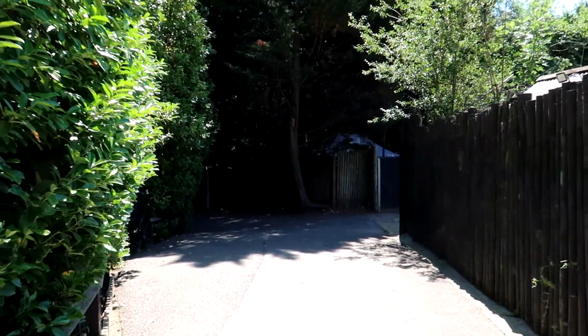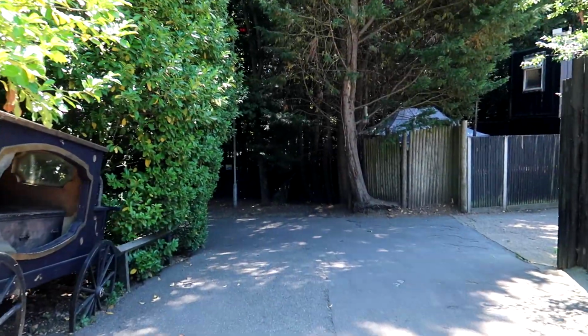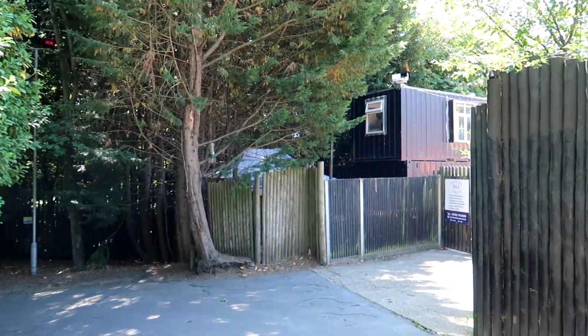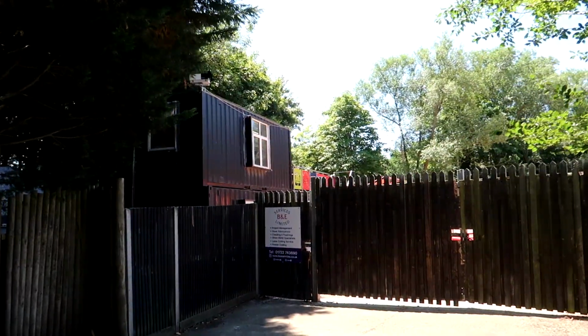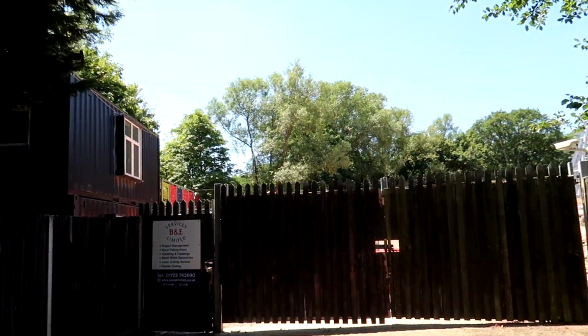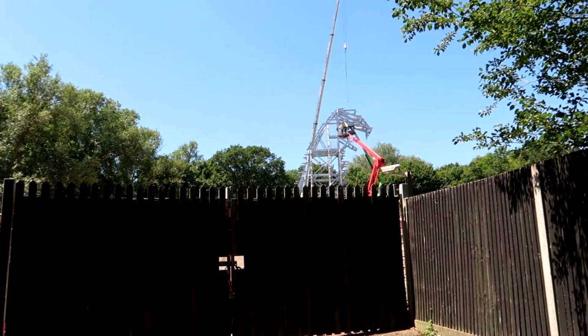It is very exciting, and yeah, I do love the mystery of it, kind of peeking over the fence and seeing what is happening. There you've got the site offices just down here as well, as you can see. And yeah, we should get a nice view looking at the structure from here. Oh, there we go. So yeah, you can actually get a bit of an idea on the shaping of it now.